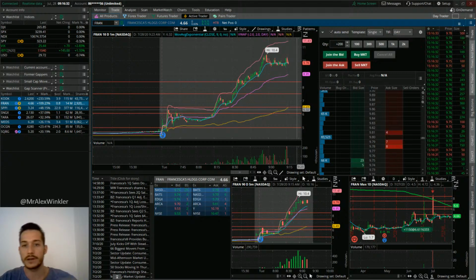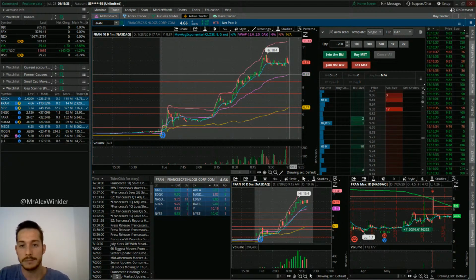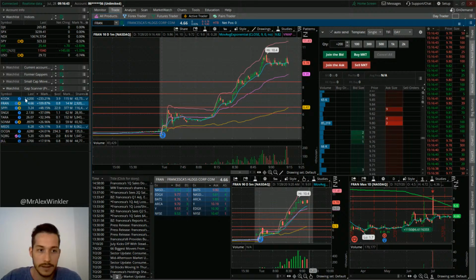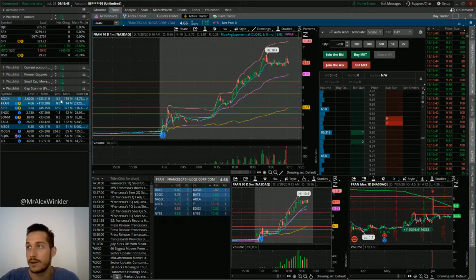So again, I'm not sure if we're going to go down there, but if we pull back to maybe $9 or so, I would probably consider buying this on a dip or whatnot. I'm going to be looking for those 5-minute setups more than anything else, I think, today. I actually have KODK on my second screen.